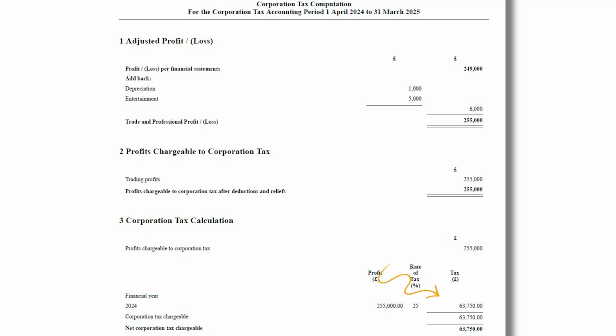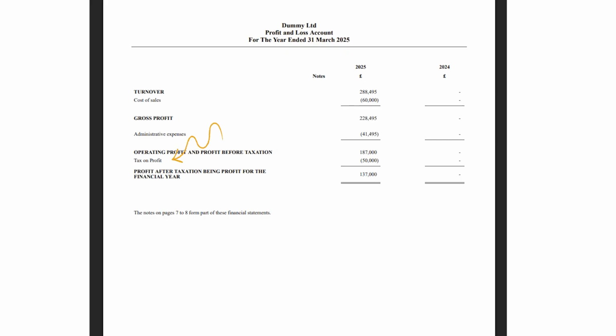You have to prepare the accounts themselves to work out what the taxable profit is. That taxable profit then goes into a corporation tax return, so you can figure out what the tax bill is. Once you know that, you then have to look that back into the actual accounts themselves to finish those. So yeah, it's very unlikely that you would not prepare them both at the same time for that reason.